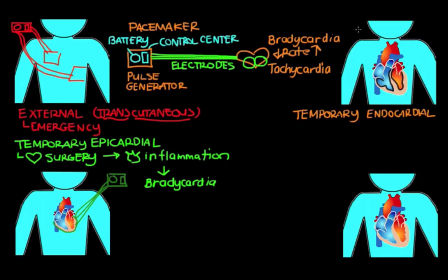And in temporary endocardial pacers, the pulse generator is located on the outside of the body, and the wires are implanted into the body via a large vein, usually in the neck, such as the subclavian or the right internal jugular. So the wires go through a large vein in the neck and are guided down to either the right atrium or the right ventricle, and then from there they'll make contact with the endocardium.